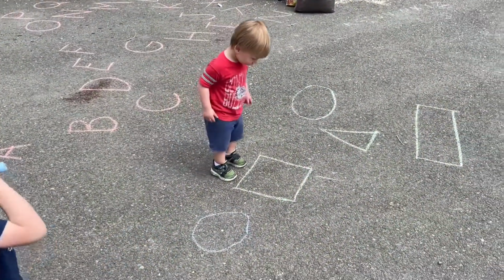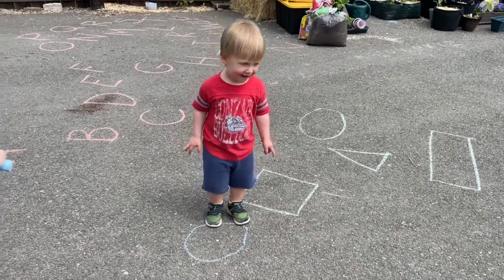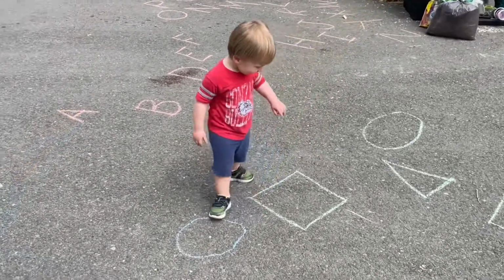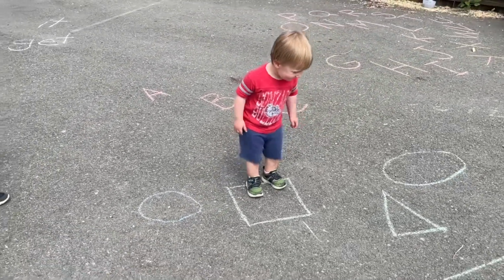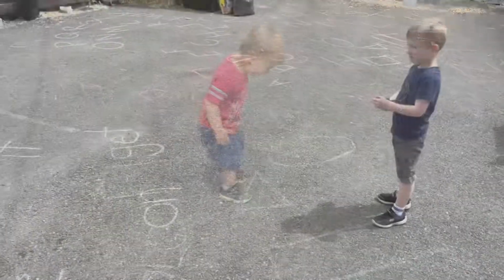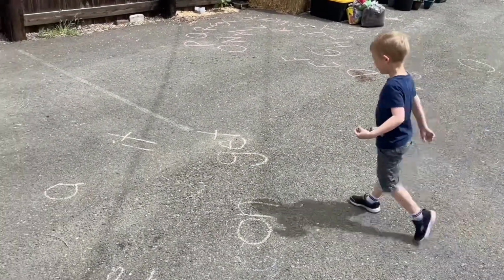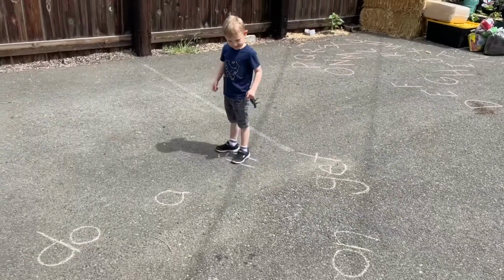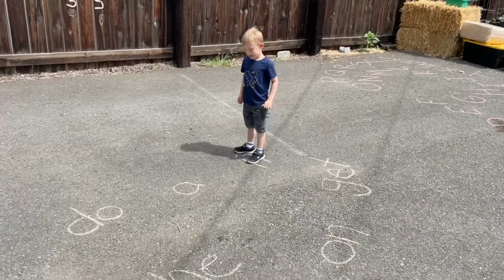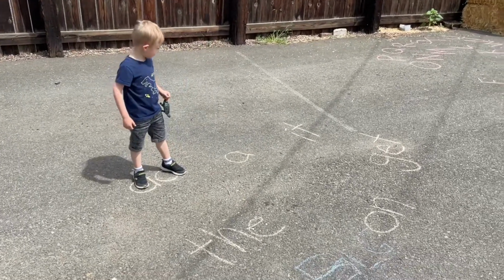So here we go. Where's the circle? Good job. Where's the square? So we'll start with some chalk games here. This is a great one because you can tailor it to the age that you'd like or the skill level. My younger was doing shapes. You could just do plain letters. My older one here is doing his sight words, so he's just finding them as fast as he can.